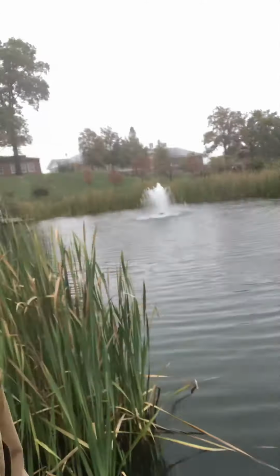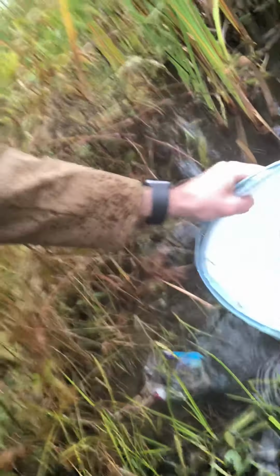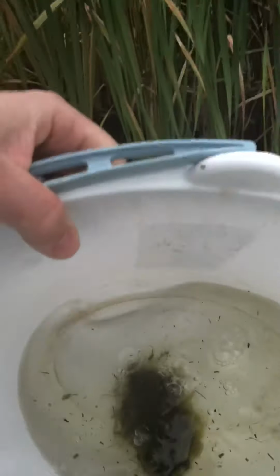So here I am at the pond. Check this out right here. There's a nice mass of algae. I'm going to take my bucket and try to scoop that up. Look at that right there. Look at that. That's fabulous. That's a fabulous specimen. Let's see if I can get another mass from another area, just so I have something slightly more representative.